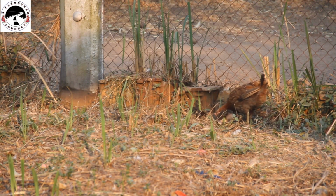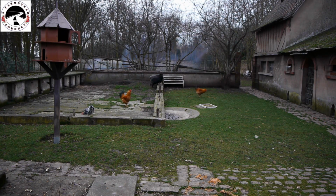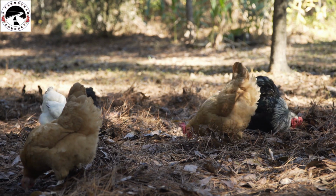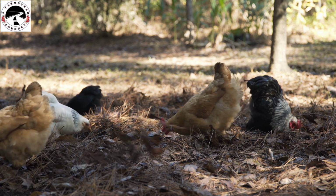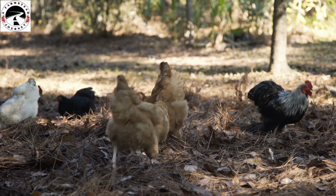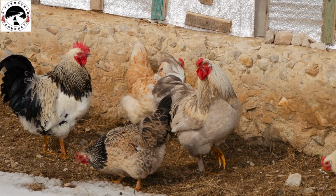Predator protection. Place the coop in a spot that offers natural protection from predators, such as raccoons, foxes, and dogs. Avoid placing the coop near dense vegetation or areas where predators can easily hide or access the coop undetected. Ventilation. Choose a location with good airflow to ensure proper ventilation inside the coop. Avoid placing the coop in areas that are prone to strong winds or drafts, as this can create uncomfortable conditions for your chickens. Position the coop in a slightly elevated area to encourage natural airflow and prevent stagnant air inside the coop. An elevated coop is ideal for this.